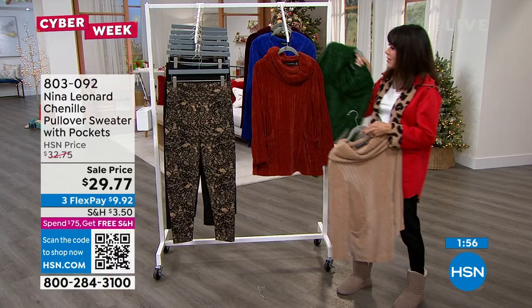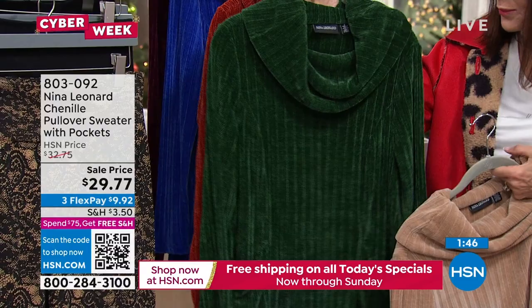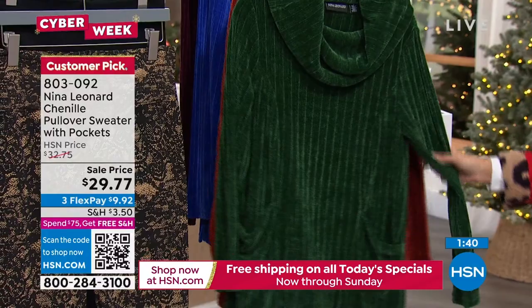Don't forget this beautiful green. I want to put the green in the front. These are ideal colors, and the green is out in the lead. We've had just amazing response to this color, Kate. Yes, exactly. Well, it's a great color for the holiday season. It looks really great on, I think, almost every single skin tone.